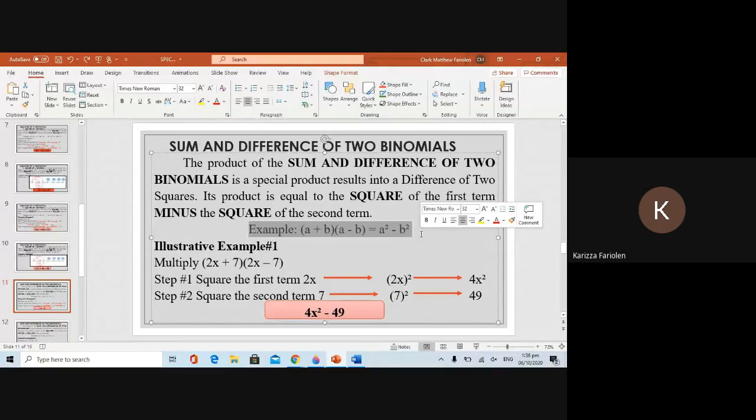Ang pinagkaiba po nila is just the sign. Kung kanina, sa square of a binomial, kapag positive, parehas positive yon. Pag negative, parehas negative yon. A plus B squared is equivalent to A plus B times A plus B. Ang A minus B squared is equivalent to A minus B times A minus B. Ito naman, magkaiba yung sign.